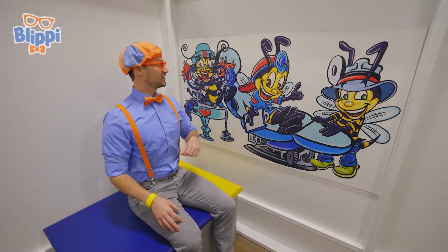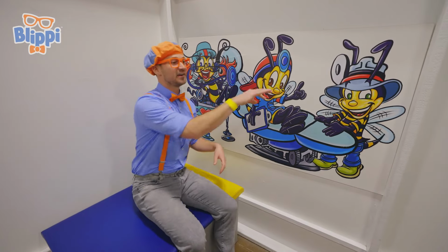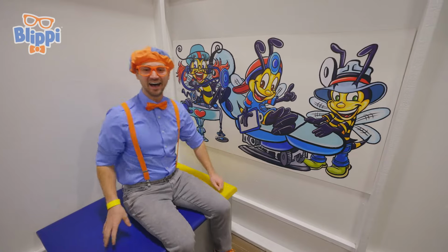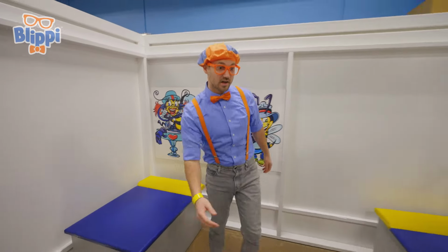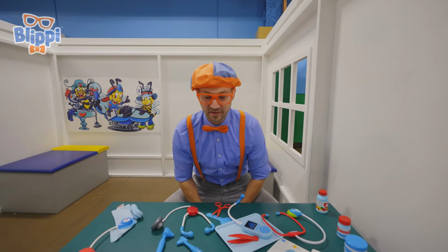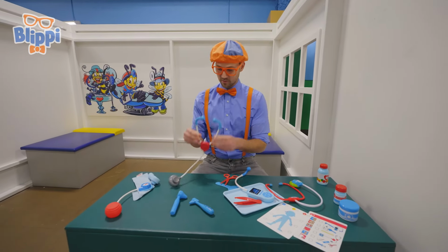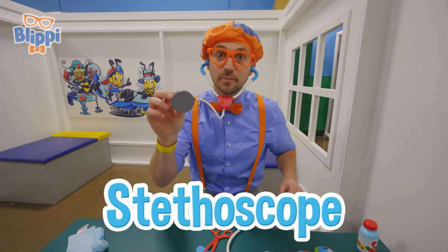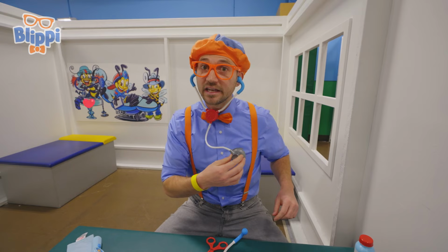Wow, make sure their stingers are working, so they can fly around and gather pollen. Whoa, nice and healthy. Oh, looks like a lot of hospital tools. Ooh, we have some tools and instruments. Ooh, check this out. It's a stethoscope. Yeah, you put this on your body and then you can hear your heartbeat.